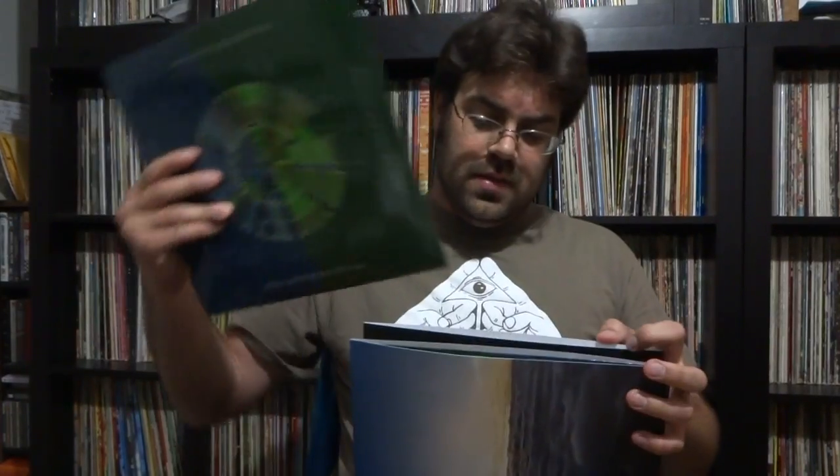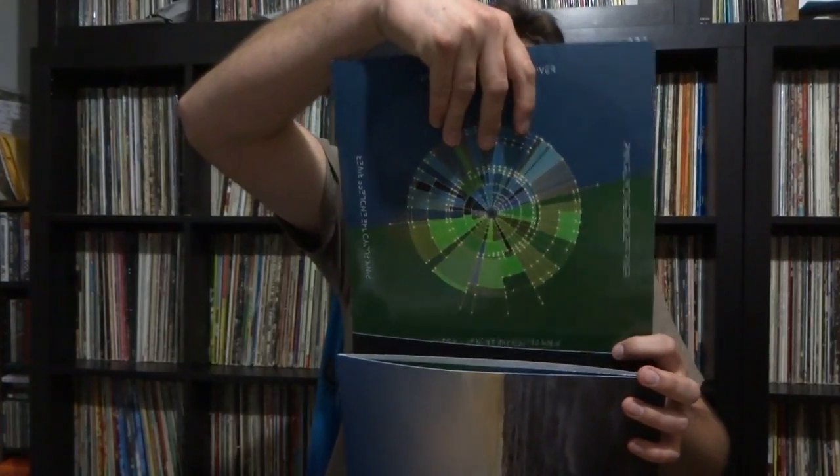I have several records that have a huge amount of material on one side. I have a record where the opening track is 27 minutes and 50 seconds, and there's still room. It blew me away when I first saw it, because I wondered how they were going to fit that on there. But then they fit it, and there's so much extra space, and you're like, well, why didn't they spread it out a bit more then? It's almost 28 minutes.